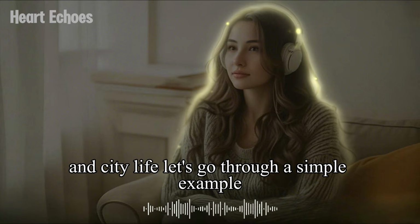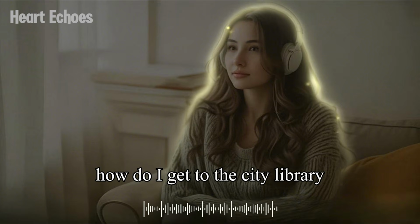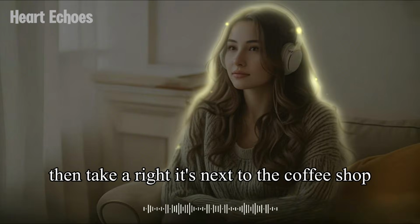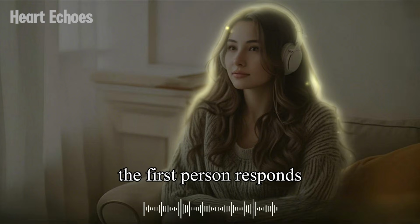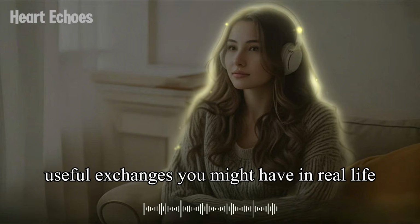Let's go through a simple example. One person asks, Excuse me, how do I get to the city library? The other replies, Go straight for 2 blocks, then take a right. It's next to the coffee shop. The first person responds, Thank you. That's very helpful. These are small, useful exchanges you might have in real life.